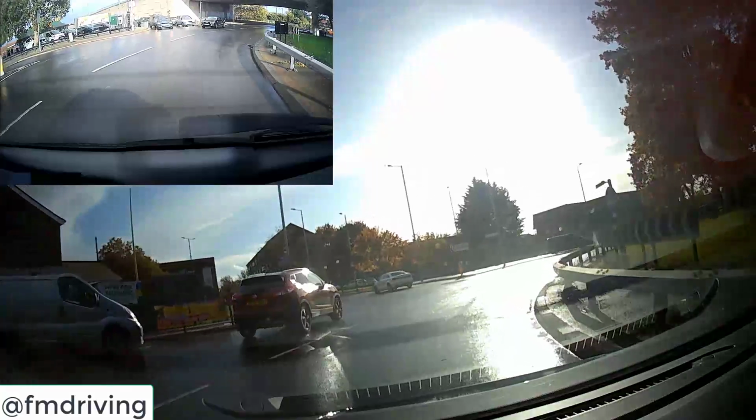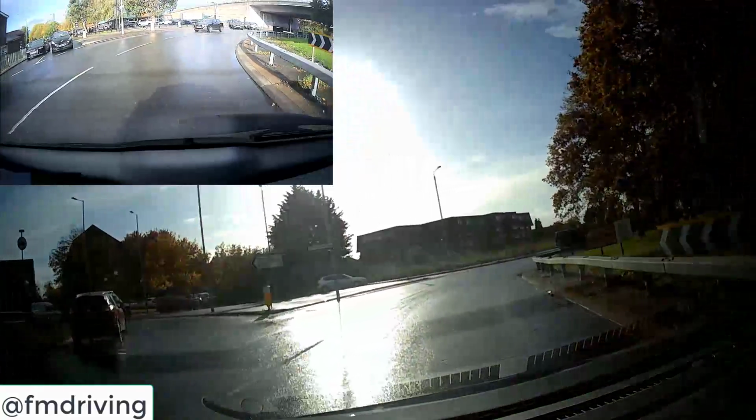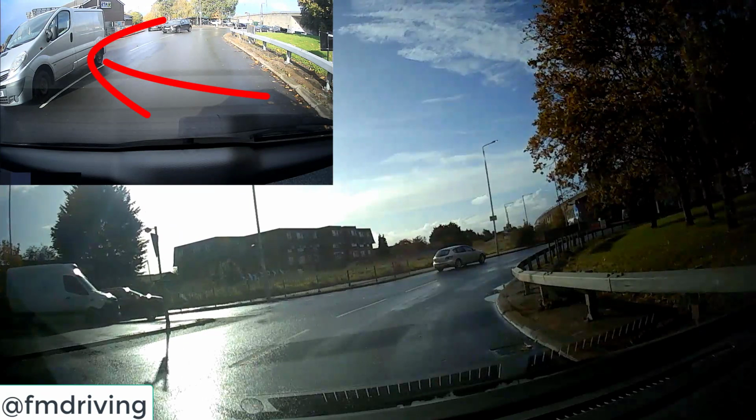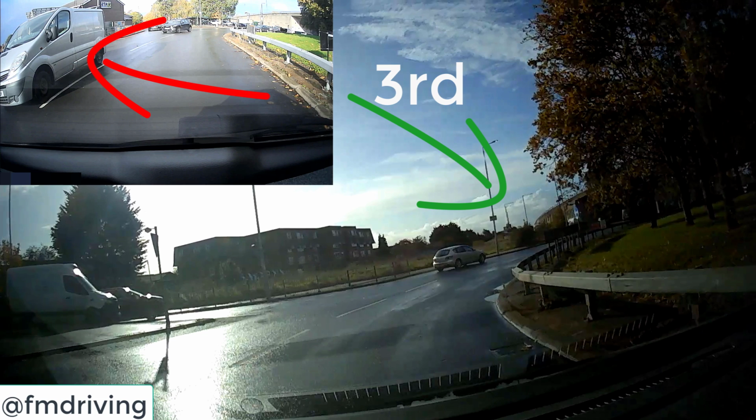There's a second exit. And as you go around, we're just going to pause it here. So on our left lane, we've got this van coming through. We've got the third exit in front of us. And we've got these cars coming onto the roundabout, possibly coming onto the outside lane. So as we go past the third exit, we should be thinking about, okay, now we need to move across to come onto the fourth exit.